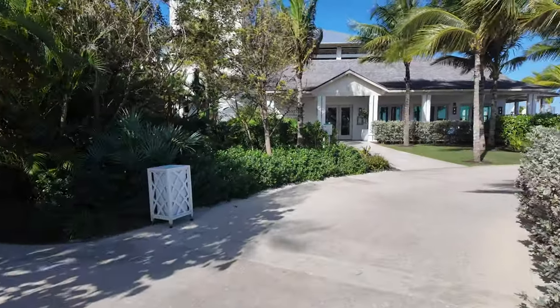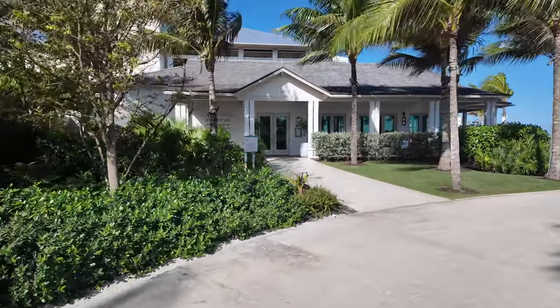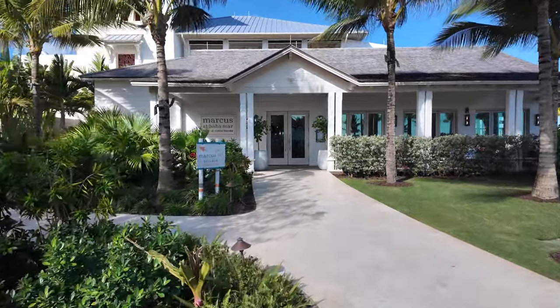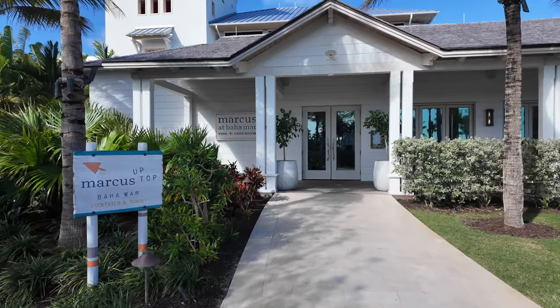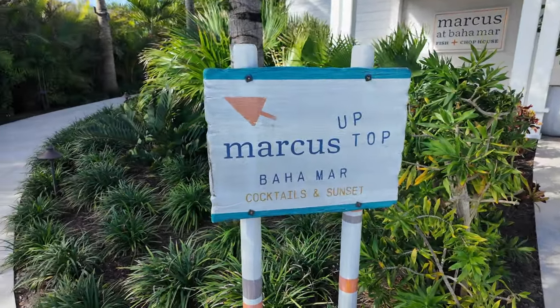Moving on towards Baja Bay a little bit more, you've got Marcus and Marcus on Top. This is going to have your classic sunset views. It's going to be open for lunch and dinner. A little bit more of a fine dining experience than the trailers that are existing on the beach. So keep that in mind if you are here on property and want a nice sunset drink. This is going to be your place.